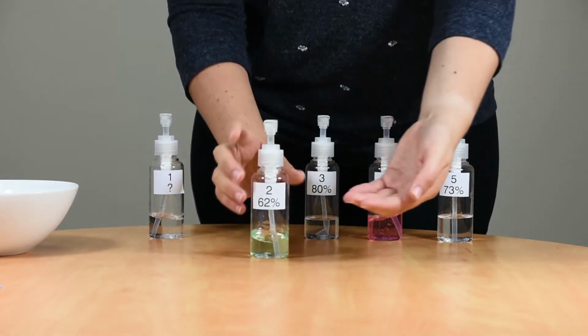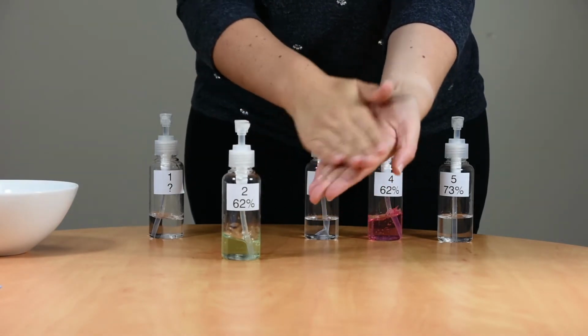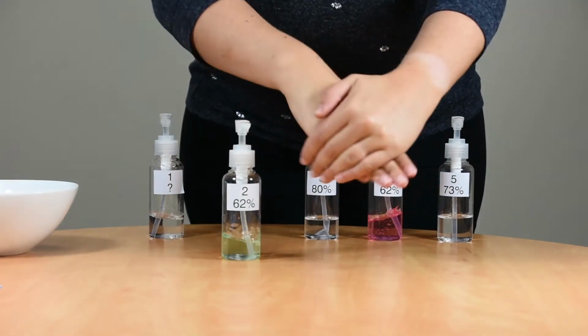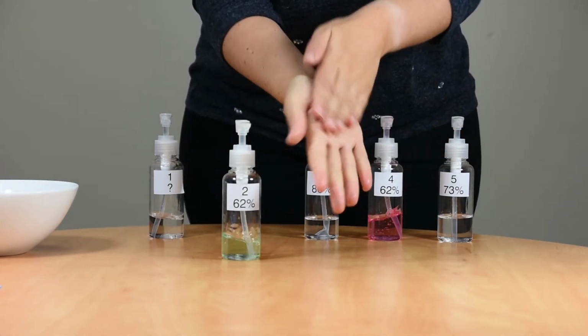Sample 2. This sample is green, although I'm not really sure this adds much. It's also much thicker than sample 1. This means the evaporation time is longer, so it covers your hands well. There is a slight aloe vera smell, which is nice, but you can smell alcohol undertones, unlike sample 1. After use, my hands feel slightly sticky and have a light fragrance.